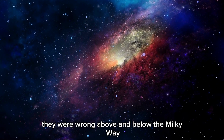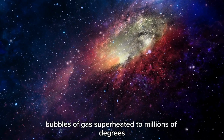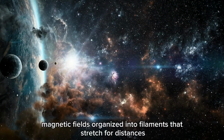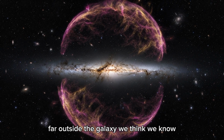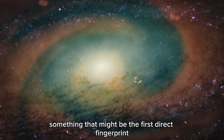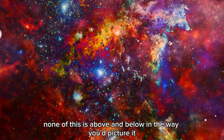Above and below the Milky Way, there are structures so large they defy comprehension. Bubbles of gas superheated to millions of degrees blasting out from the galactic center. Magnetic fields organized into filaments that stretch for distances the human mind isn't built to hold. A halo of ancient stars orbiting in the dark far outside the galaxy we think we know. And buried in the data, a glow that shouldn't exist, something that might be the first direct fingerprint of dark matter ever recorded. None of this is above and below in the way you'd picture it.